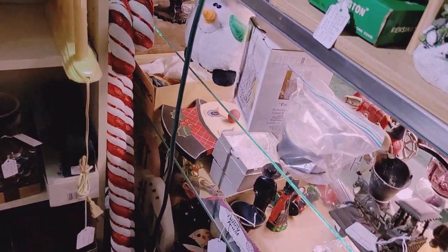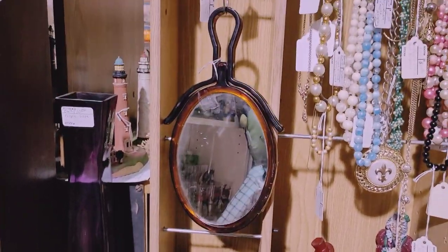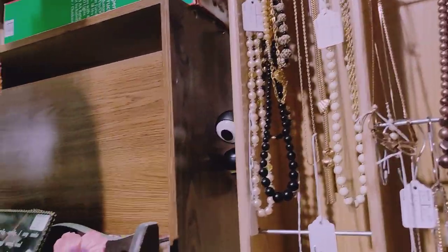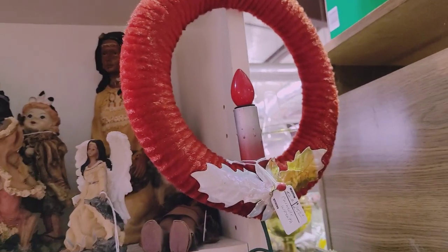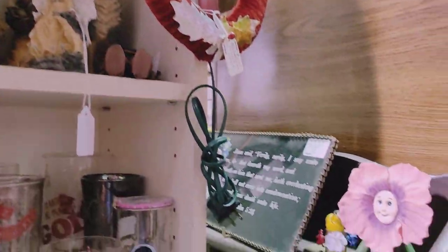And let's see. Let me make my way in here. We have all kinds of stuff. We've got some jewelry hanging here. Look at that wreath. Oh my gosh, the chenille wreath. You never see those anymore. It's $25.99. That's super cute.